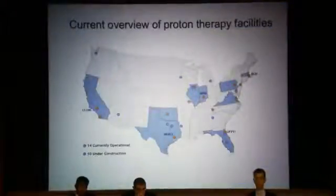This displays, with the orange dots, the 14 proton facilities that are currently operational in the United States, and the blue dots, the 10 additional facilities that are under construction. This schematic, which doesn't display terribly well, does show the heart of the proton facility, and I'll show you some real pictures of the individual components in just a moment.